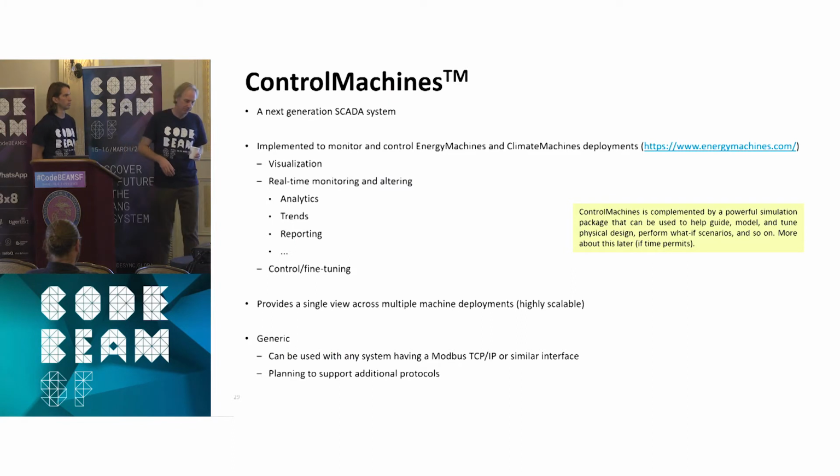Control Machines, so David and I, well mostly David, work for a company called Energy Machines. I'll describe it naively, David can describe it less naively. Energy Machines basically develop what I refer to as almost industrial scale heating and cooling, but energy efficient. So you've got energy stores in the ground and so forth. These things are designed to heat and cool hospitals, factories, hotels, large buildings, large facilities like that, and to do it in a very energy efficient way.